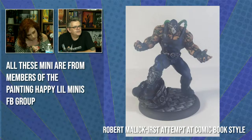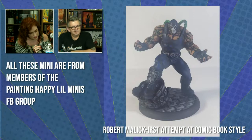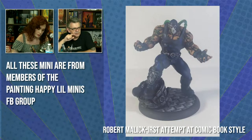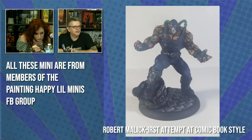Yep. Did we mention this last week? We talked a little bit about comic book styles, because we were talking about Wonder Woman. Right, we were talking about comic book style on those Wonder Woman miniatures. No, that's a good question. But yeah, you can see that type of approach, where all the musculature is defined by those thin black lines, the black lines around the veins popping up on his arms there.